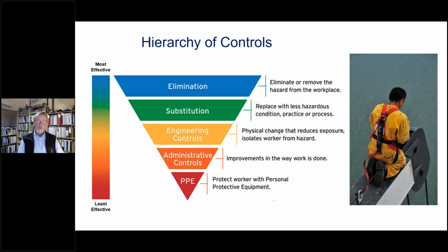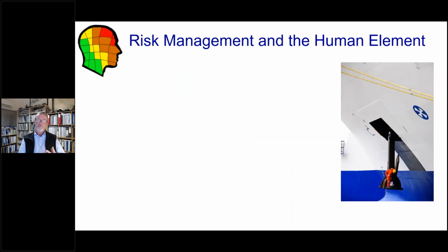A further problem with risk, however, is that we talk about a hierarchy of controls. If you look at the last two there, those are the least effective ones: it's the people side. As a former engineer, I'm attracted to the top ones. As somebody who has studied and worked in human factors for the past 30 years, I understand the issues with the bottom ones. And again, a final statement may be about risk and the human element.